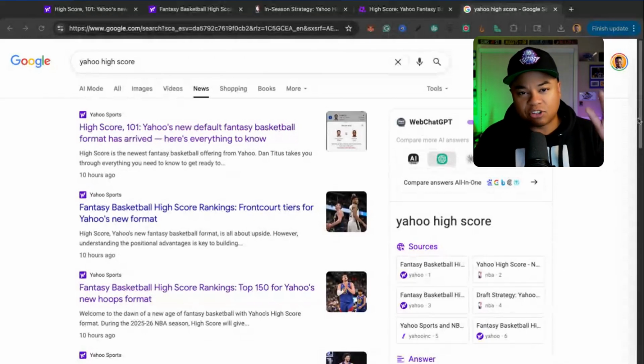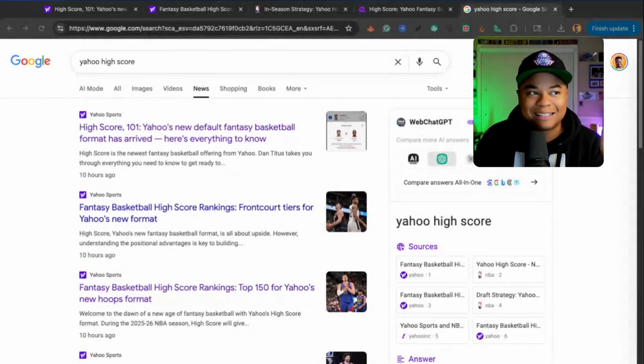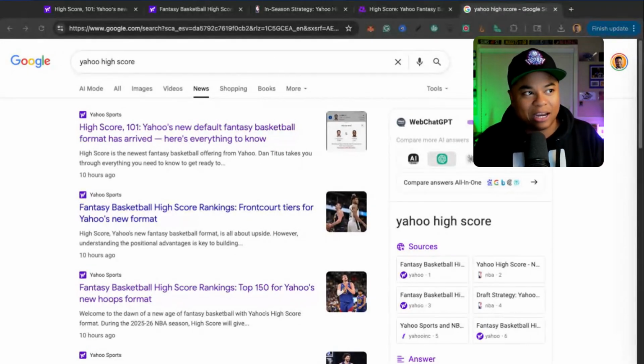So first, before we start unpacking any of these articles, as you can see, Yahoo is on a freaking tear when it comes to securing the High Score SEO here. When you pull up Google and you search Yahoo High Score, it's pretty much the only thing that pops up. So we got a whole variety of different types of articles that they launched, it looks like all at the same time. At the time of recording this episode, the announcement was made 10 hours ago. So that's probably about 1 p.m. Eastern Standard Time. It's about 10 p.m. at the time of recording this.